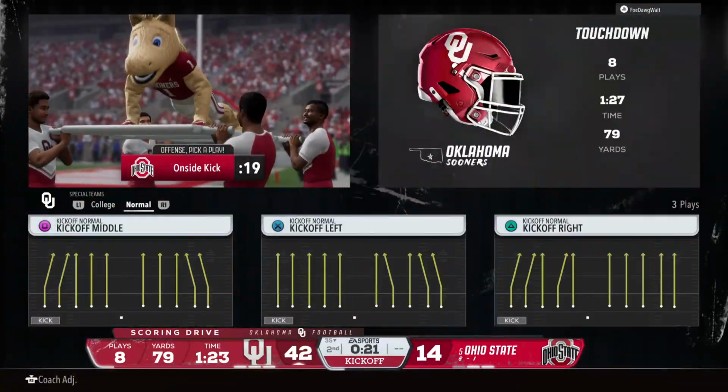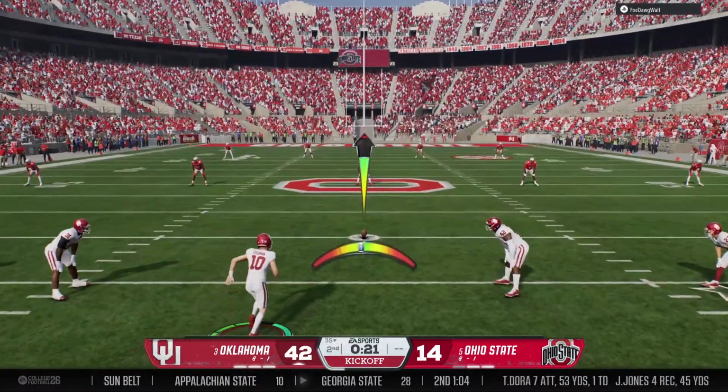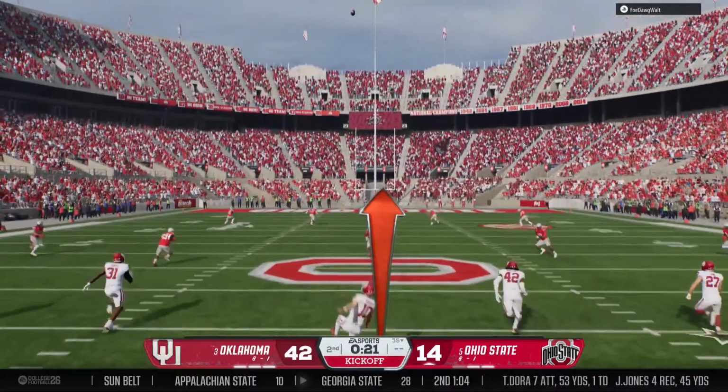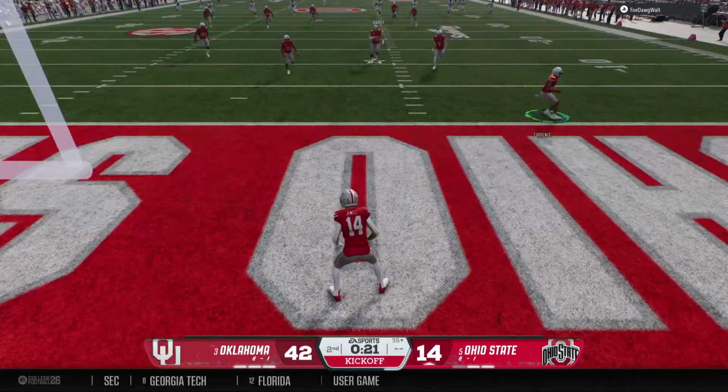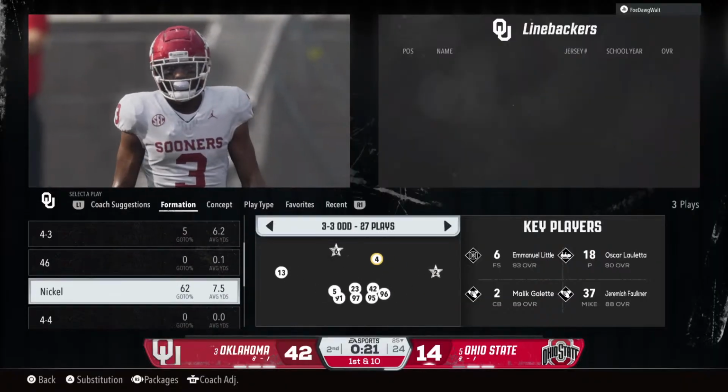And they're able to tack on the extra point. So the offense getting some momentum before halftime with the touchdown. Now they kick off in hopes the defense can get a quick stop. Long kickoff, no chance for a return. It'll be a touchback.